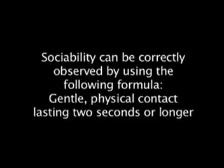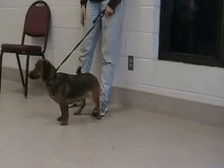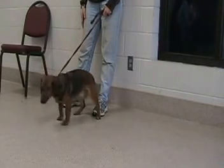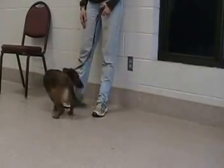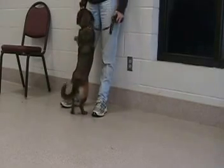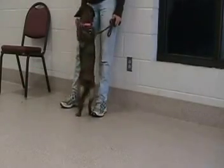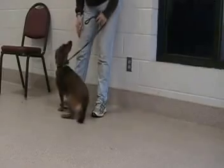Sociability can be correctly observed using one simple formula: gentle physical contact lasting 2 seconds or longer. This means that the moment a dog makes any contact with the tester, jumping up, nuzzling, poking, pawing at, etc., start counting. 1 Mississippi, 2 Mississippi, 3 Mississippi, etc. Sociable contact will last 2 seconds or longer. For every 2-second block of gentle physical contact, the dog can score a point for sociability.